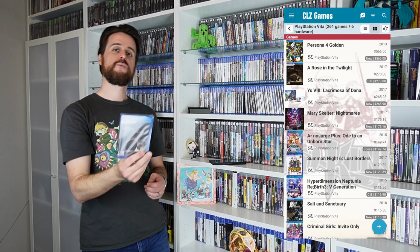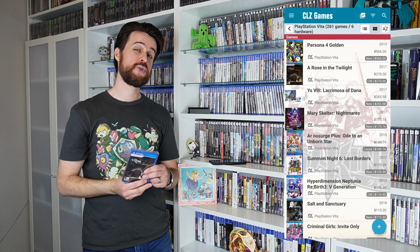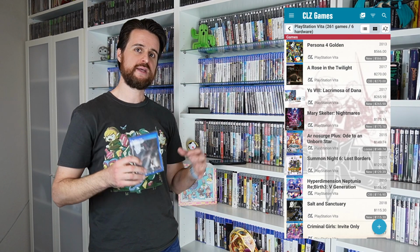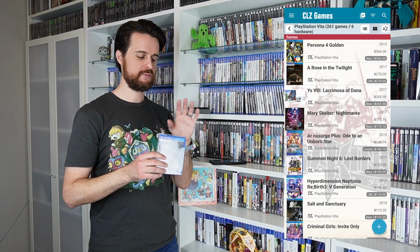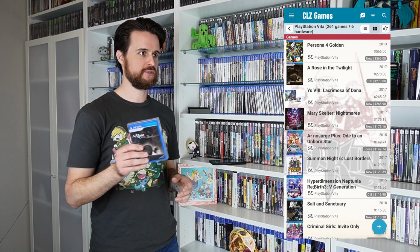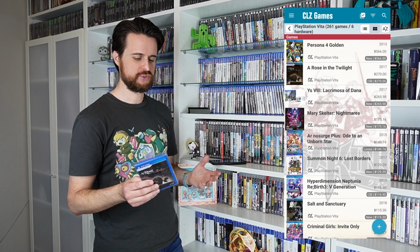Amongst them, the most expensive that's not a limited release is Frozen Twilight. This one actually is going for currently about $270 price starting. We got this one in a local trade. We accidentally bought an extra Trails of Cold Steel 3 limited edition box, so we traded him for this and a lot of other Vita games for that new box, and it was a great trade up for us because it ended up being worth like $300 in trade.